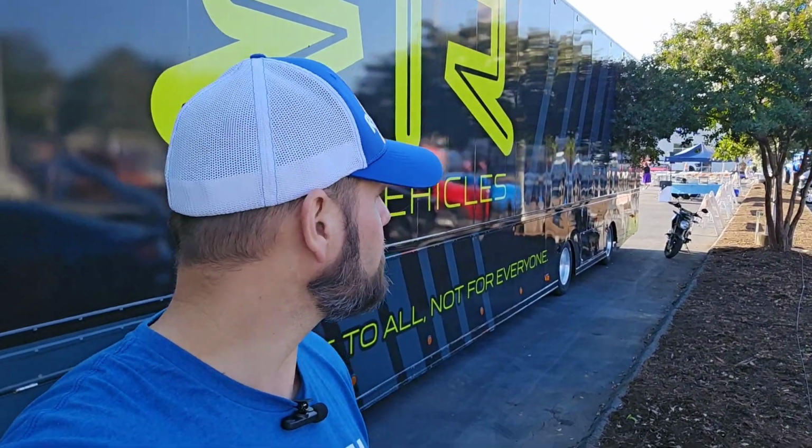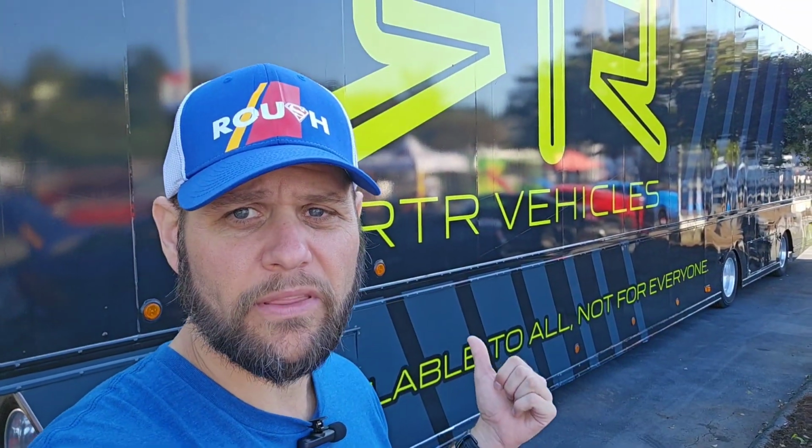This is a fundraising event for a local Boy Scout troop here in the Gastonia, North Carolina area, put on by Tindol Ford. They do it every year, and this is one of the events that I traditionally try to get out to every year. This one, along with their Toys for Tots run, usually that second weekend in December. You can see behind me the RTR truck.